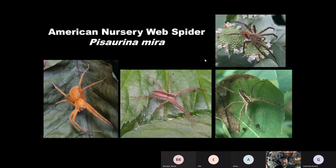We found one of these the other day, and I didn't recognize it at the time as a nursery web spider until later when I tried to get an identification off it. It's really surprising how different they can be, but they're all the same species. And what they do is when they have young, they carry their young in an egg sac in their jaws until they're ready to hatch, and then they build a web.